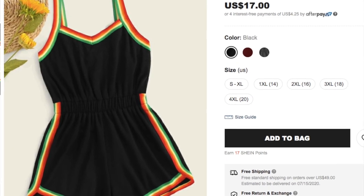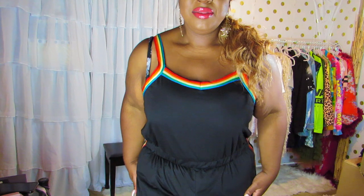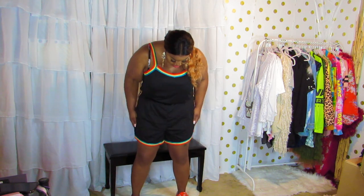It has this rainbow-like detailing around it. For some reason, when I saw this, I just thought about Jamaica. I don't know why. And I put some bright orange shoes on to help bring out the color in the outfit. This is so freaking comfortable.